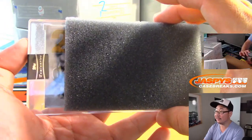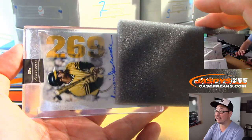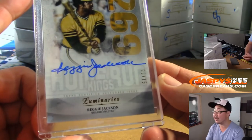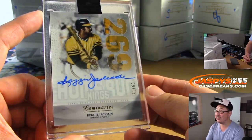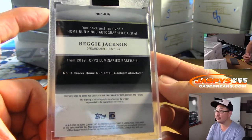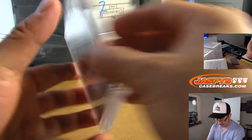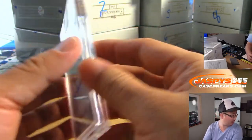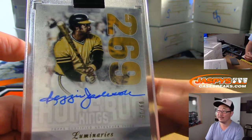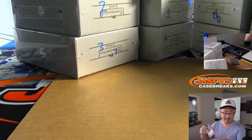All right, we have, looks like a hitter, 2,069. Homers, it's gotta be homers. Yeah, home run kings right there. 9 out of 15, Reggie Jackson, A's edition. I guess this is the home runs just for the A's? He's got more than 269 in his career. It must be just for the A's. Seems like he would have more, but maybe. He's got like 400 home runs.